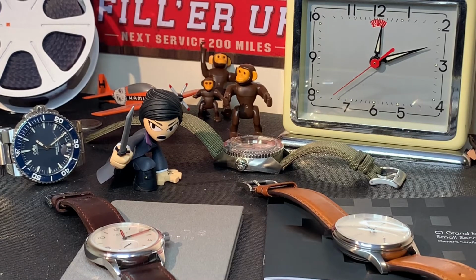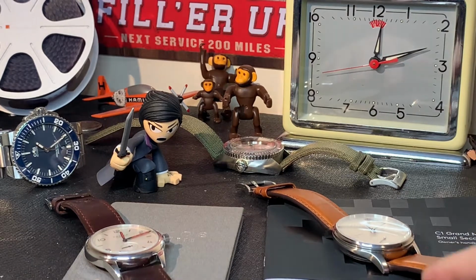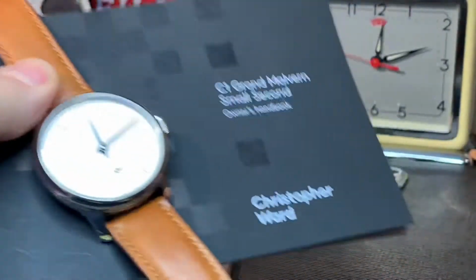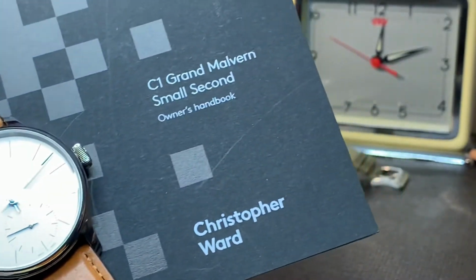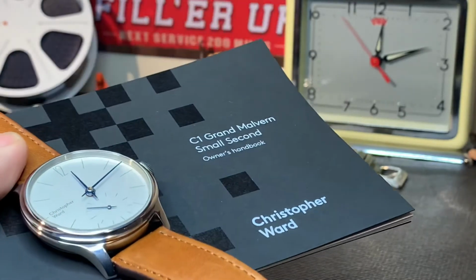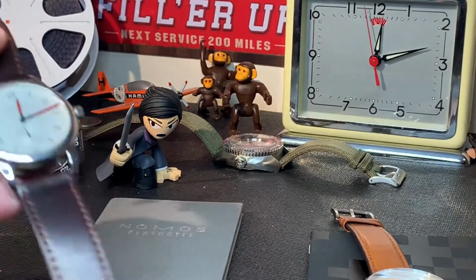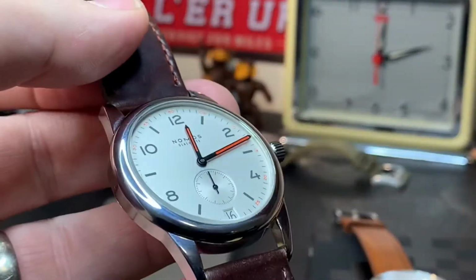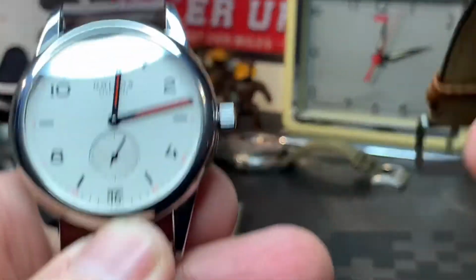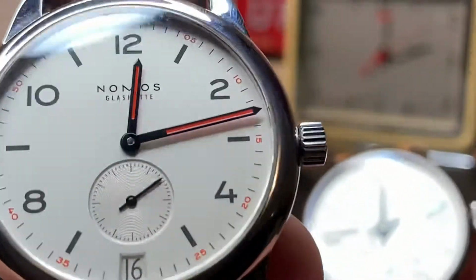Okay, we've got the camera flipped around now. And here are two watches that we're going to be taking a look at. As was mentioned, this one here is the C1 Grand Malvern Small Seconds watch. And then the other watch is going to be the Nomos 733 Club Date. Both really good looking watches. Let's just take a quick look closely at them. And let's get a little bit closer here.